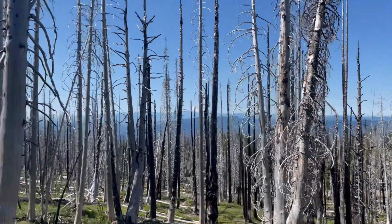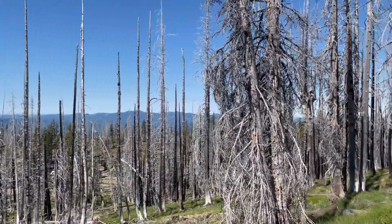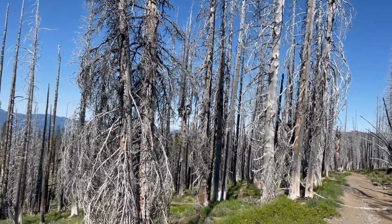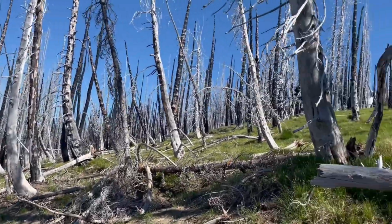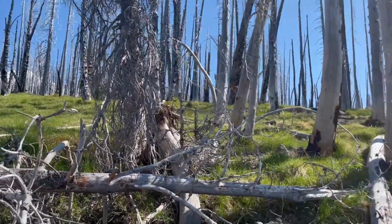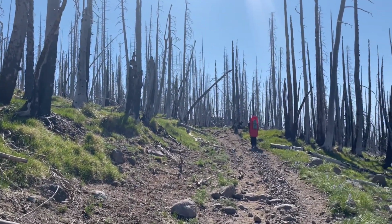There's Mount Hood behind some trees. Mount St. Helens way through there, you can just barely see it. And then our goal is right up there. Lots of grass for the deer. And I better catch up to Roger.